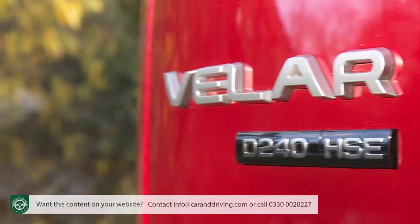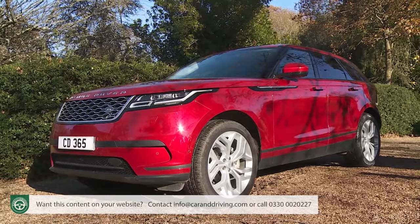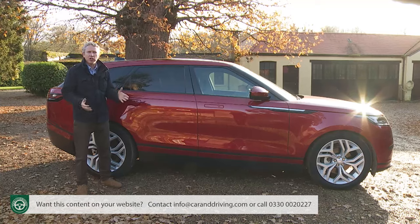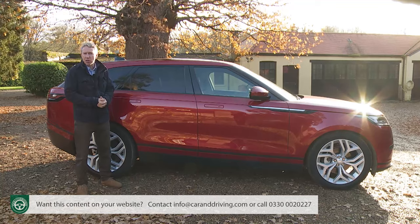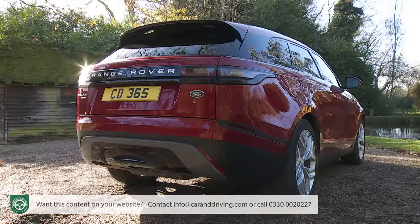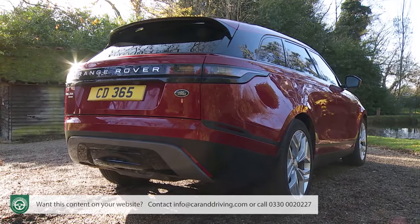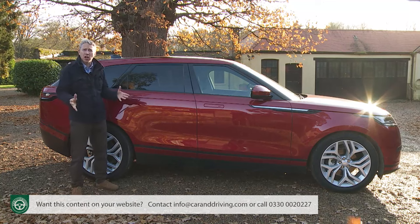The Velar sits just above that sector and is actually closer in size to contenders from the next category up, the SUV E segment, where models like the BMW X5 and the Mercedes GLE sit. In other words, like its Range Rover Sport cousin, this car doesn't conform to class expectations in terms of size, and it has its own particular style too.